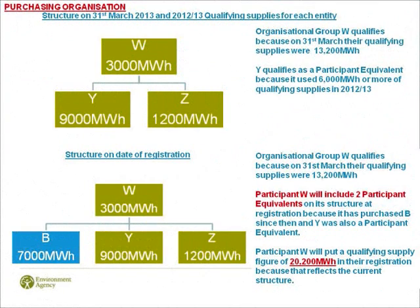Here we have a purchasing organisation. They've purchased subsidiary B from Organisation A. Organisation W's structure on the 31st of March 2013 included subsidiaries Y and Z. The 2012-13 qualifying supplies to Organisation W equalled 13,200 megawatt-hours, so Organisation W qualifies for Phase 2. Subsidiary Y used 6,000 megawatt-hours or more of qualifying supplies during 2012-13, so it qualifies as a participant equivalent.